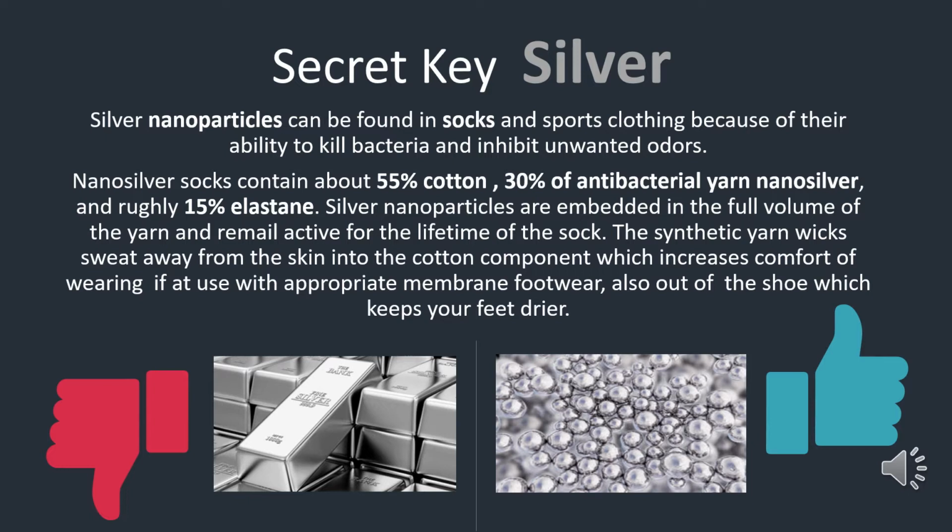Nanosilver socks contain about 55% cotton, 30% antibacterial nanosilver yarn, and roughly 15% elastane. Silver nanoparticles are embedded in the full volume of the yarn and remain active for the lifetime of the sock.